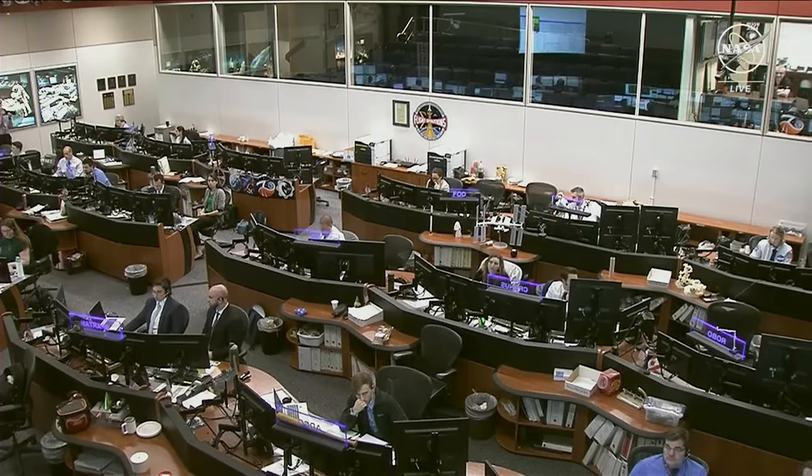And here we have a view inside Endeavour. On the left is Commander of Crew-8, Matthew Dominick. Again, this is his first time to space. Really looking forward to seeing him on board the International Space Station here. About an hour and 45 minutes or so after docking is when we're targeting hatch opening. It could be a little sooner or a little bit later. It's a bit fluid. It depends how those leak checks go and how long it takes to pressurize the vestibule.